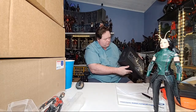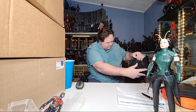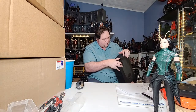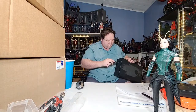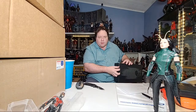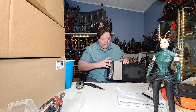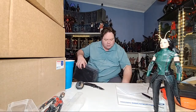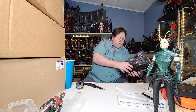Looking for signs of this being opened. It's hard to tell. I'm gonna crack it open. It was very difficult to see whether or not that plastic tape, the circular round tape that Hot Toys puts on, had been opened up or not. If it had, it was very well concealed in regards to the evidence of it being opened. So I'll say that much. Yeah, I really miss getting this figure.